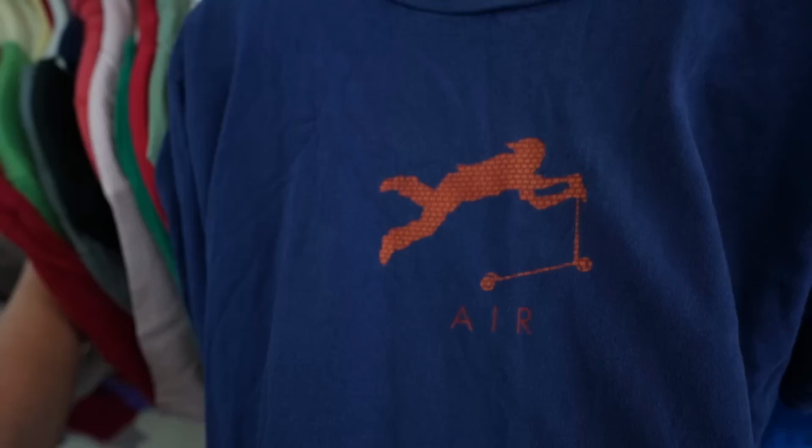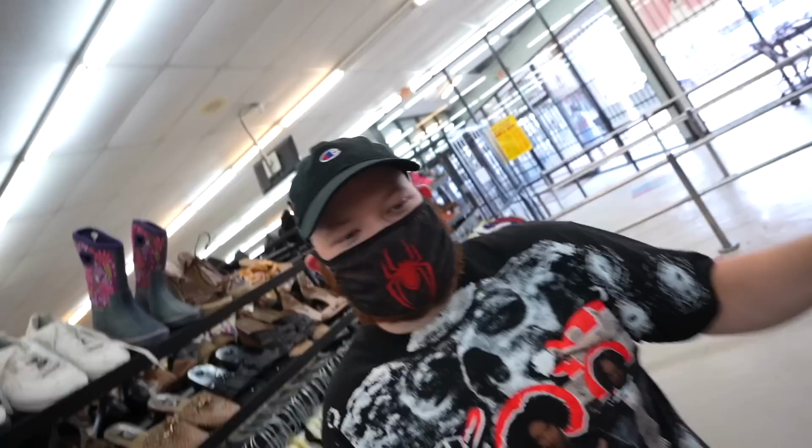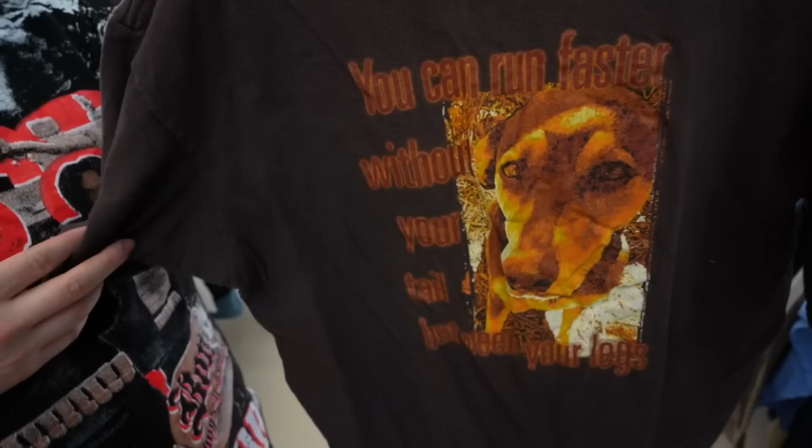Dude, this is one of the hardest Nike tees I think I've ever seen in my life. The Air Scooter. What were those called? Razors? Yeah. The Air Razor. Watch your ankle on those. Man. What's that say? Hey, no fear. No fear on the front. You can run faster without your tail between your legs. That's real speed.